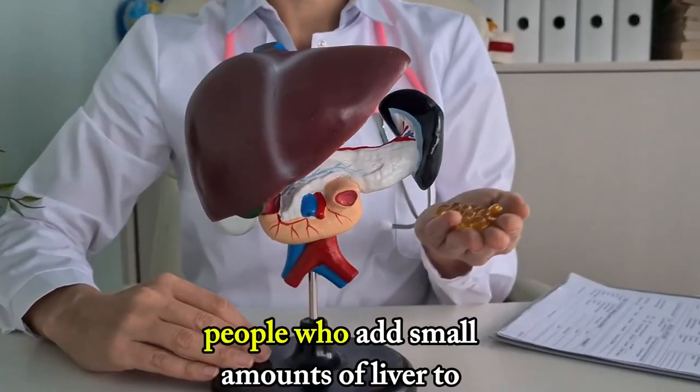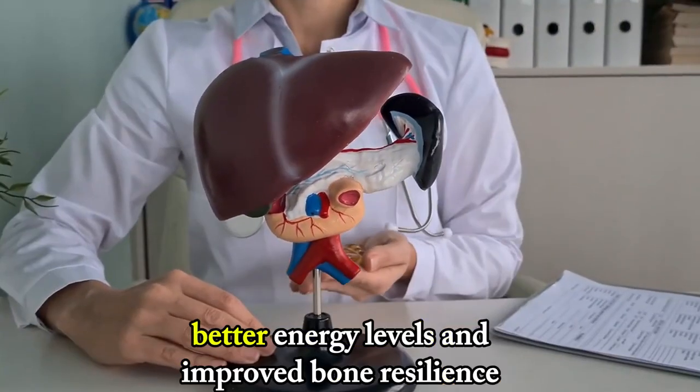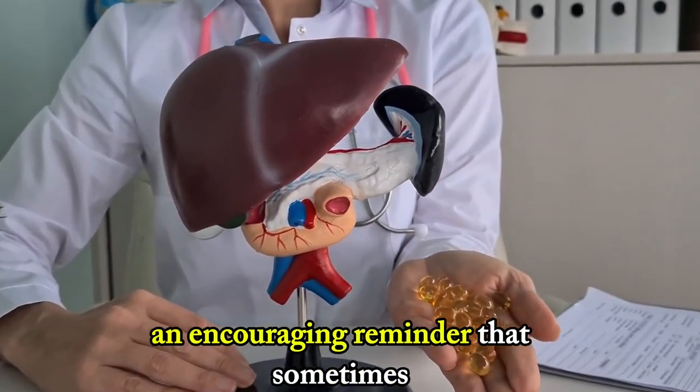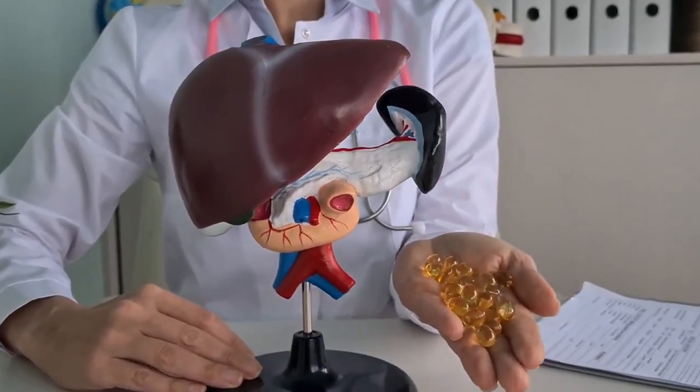Over time, people who add small amounts of liver to their diet report fewer joint aches, better energy levels, and improved bone resilience, an encouraging reminder that sometimes the most powerful foods are the ones we overlook.